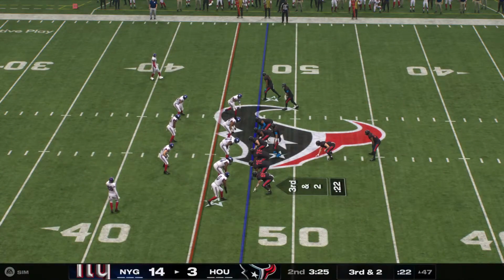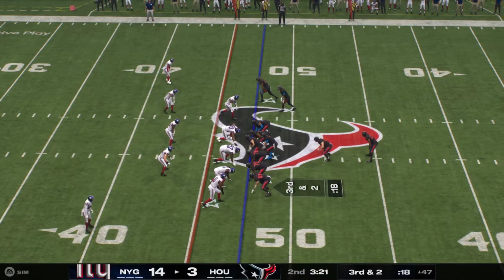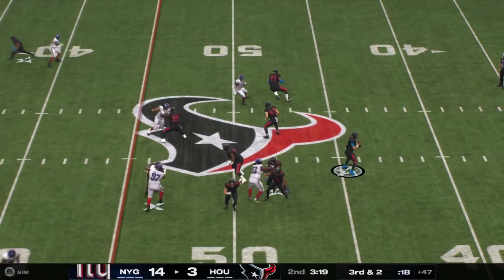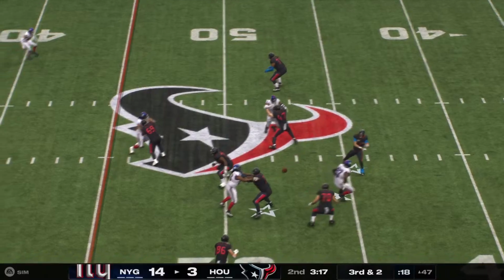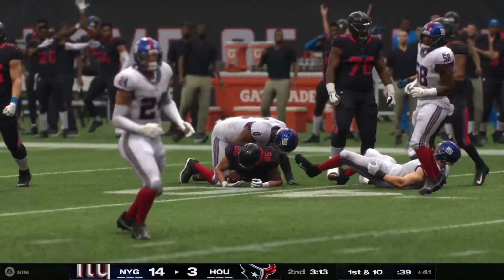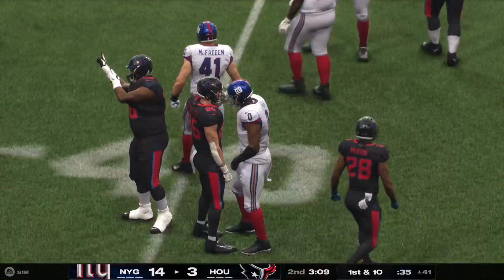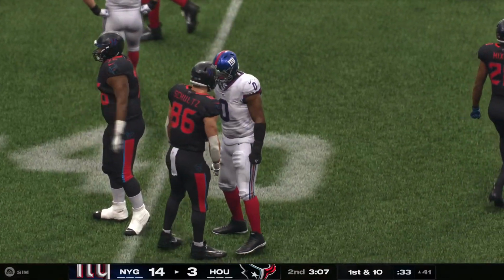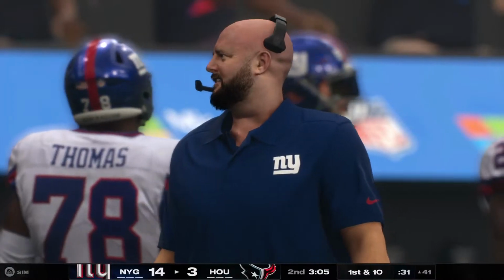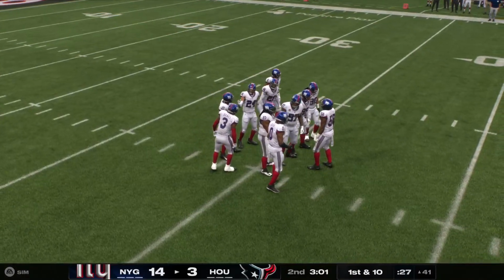It's 3rd and 2. Now it's a bootleg for him. This is complete to Schultz. And he's tackled with a first down yardage. You're not going to last long in the National Football League if you don't convert a good chunk of your third downs. Nice find there to continue the series.